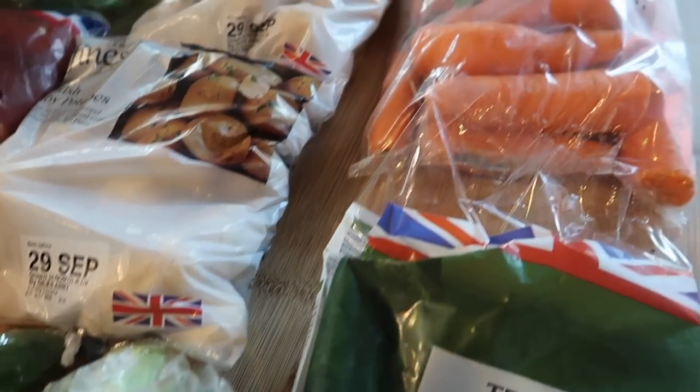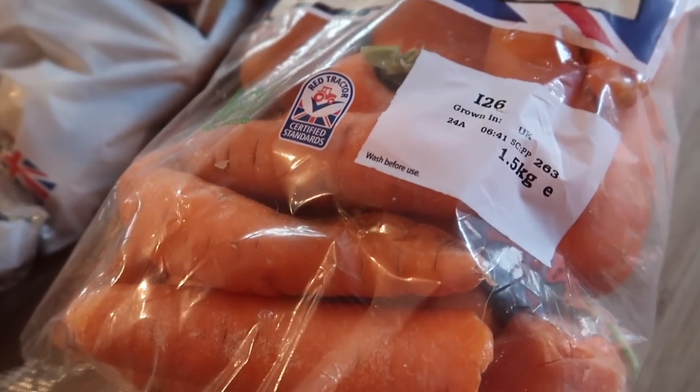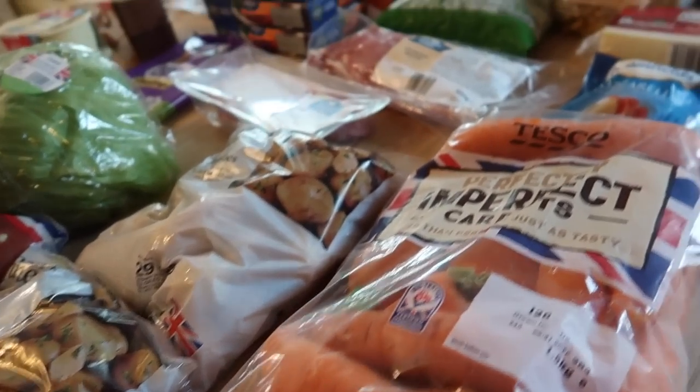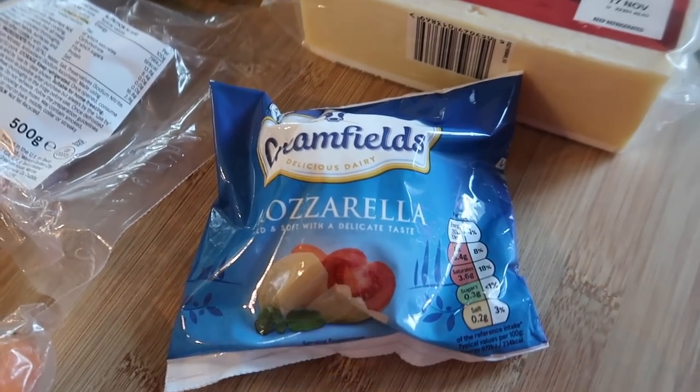I also got some carrots. I got a big bag of the Imperfectly Perfect ones, so it's 1.5 kilo and they were 52p, so some quite good deals on the veg and bits. I got a block of cream filled mozzarella. This is 50 something pence I believe, or 49p.